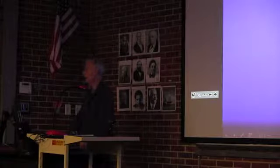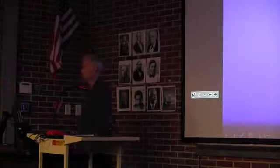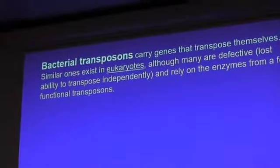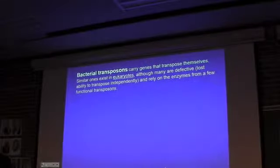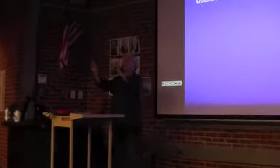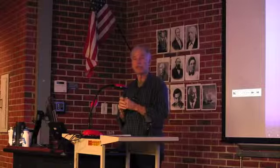So let's begin here. Bacterial transposons carry genes that transpose themselves, similar to ones in eukaryotes. It's really the same thing in us as in bacteria. Although many are defective, they can rely on enzymes from a few that are still functional. What does that mean? You get many copies of the transposon. Every transposon originally had at least one open reading frame. It encodes one enzyme, the transposase itself, that does the cutting and attacking and ligation.